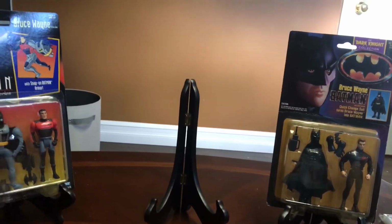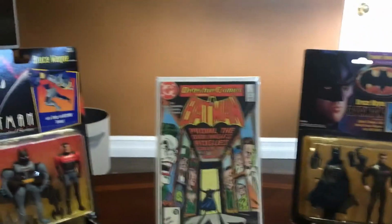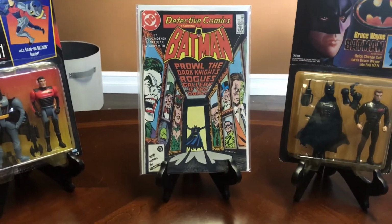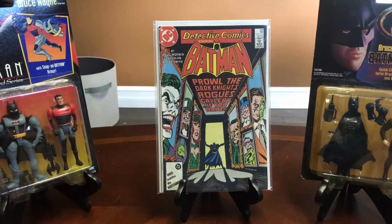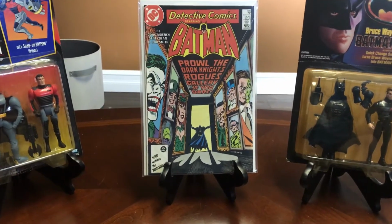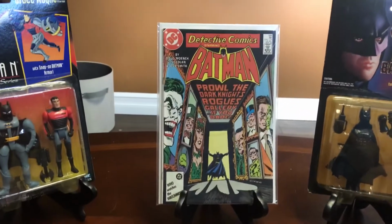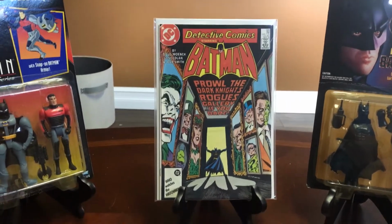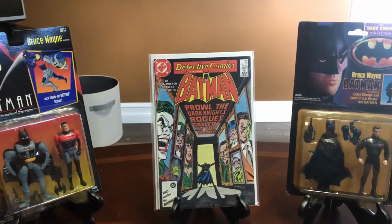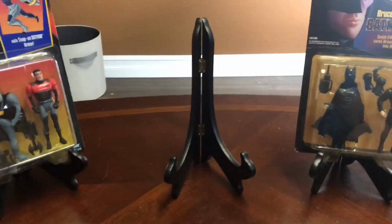Up next, we've got Detective Comics number 566, Batman with the Rogues Gallery. Picked this up because I got one of those adult coloring books for Christmas last Christmas, and it was a DC one with a bunch of classic DC covers, and one of the covers was this one here. I thought it was pretty sharp and decided to pick it up for that reason, because I thought the cover looked cool in the coloring book. So I got the real one, $5 from a buddy of mine.